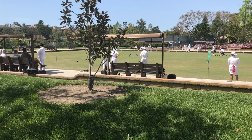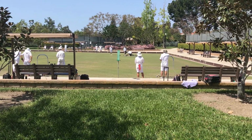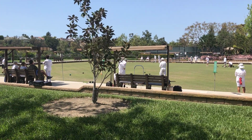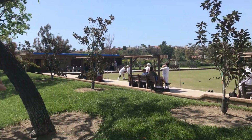Now this gal right here, she's in her mid-50s. Get your lawn bowling. Pretty competitive. So this is just checked out a property over in Granados, and they've got a pavilion over there. We'll come by that after.